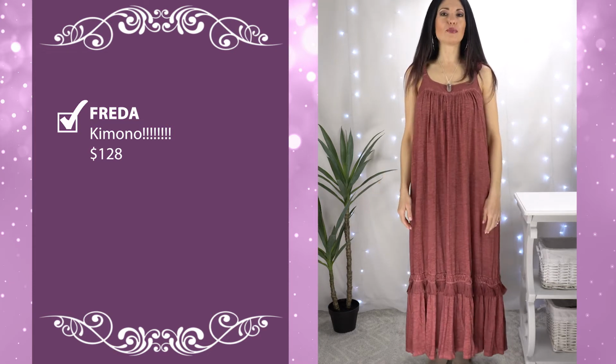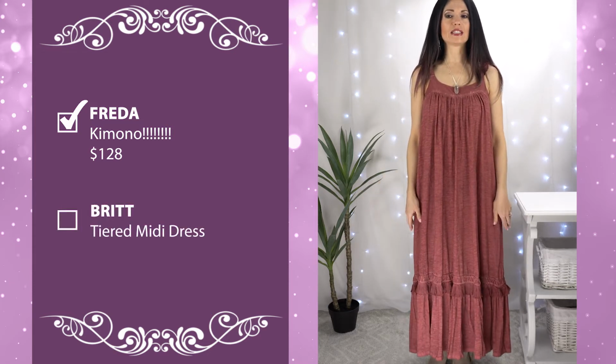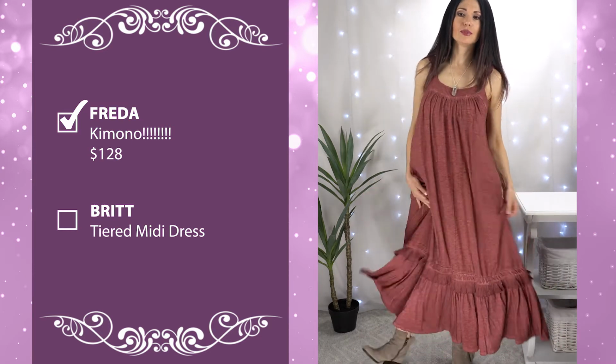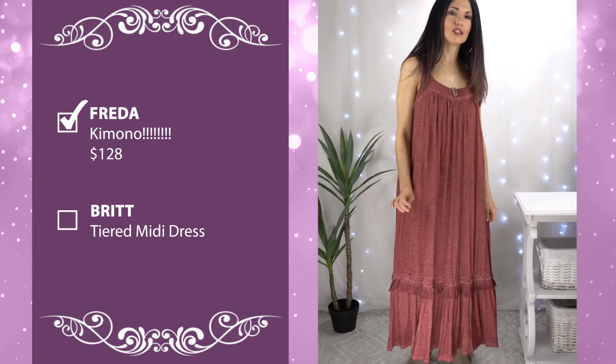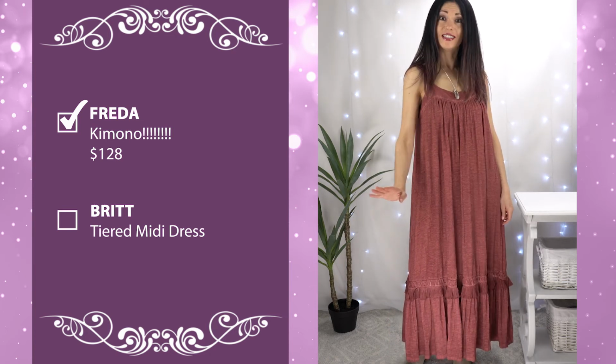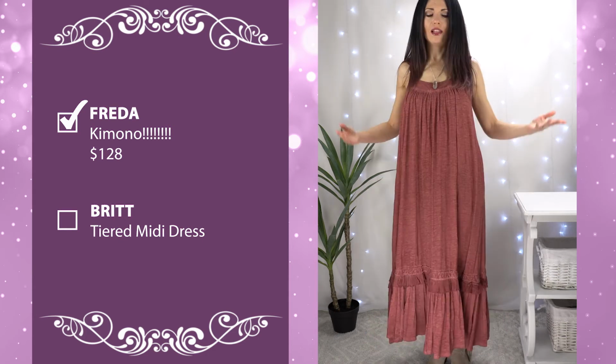This dress is called the Brit tiered midi dress. However, I would think of it more as being a maxi dress. I did put some boots on. Normally I would wear sandals, but I need a pedicure. I'm not showing my toes to anybody until that has been done. Love the pockets.